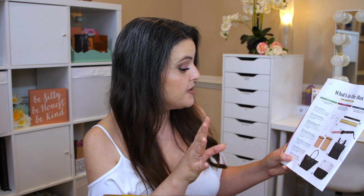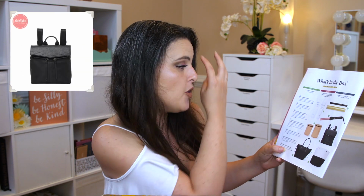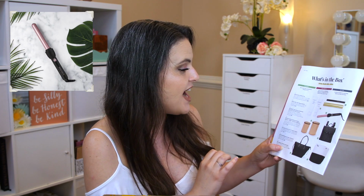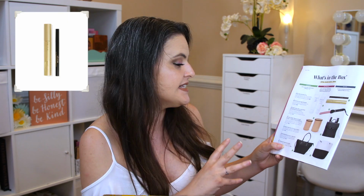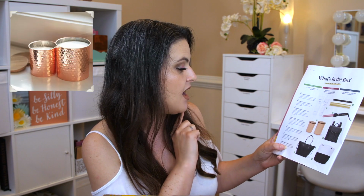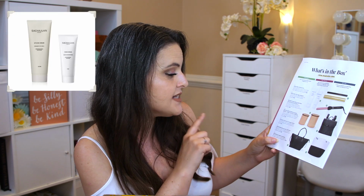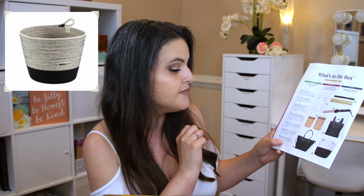So choice number one, there was actually a choice between a lot of items. So you had the Boat Kier New York Bond Tote, the Boat Kier New York Trigger Backpack, the Foxy Bay 25mm black curling wand with rose gold colored barrel, the Stila Stay All Day waterproof liquid eyeliner, and the Huge Extreme Lash Mascara that comes as a pair, the Uncommon James set of 2 copper canisters, the Sachawan Styling Cream plus Finishing Cream, or the Mia Melange Foldable Cotton Basket.